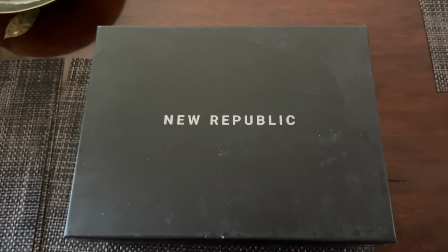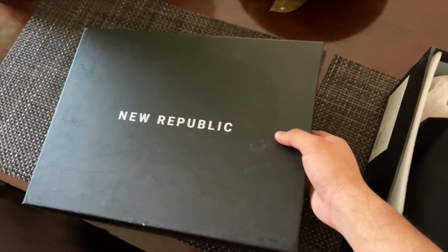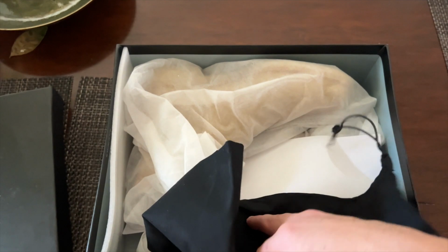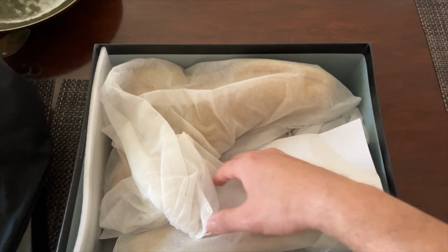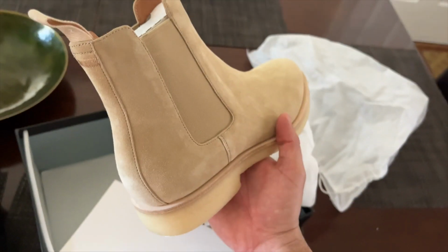And yet again, another crazy unboxing experience. I mean, right off the bat, I was 100%. Whoever's in there at New Republic boxing these bad boys up thought about all the protection and the coverage, I love you. These come in a little bit of a baggie already, separated in the box, and then you get a string bag on top of that.